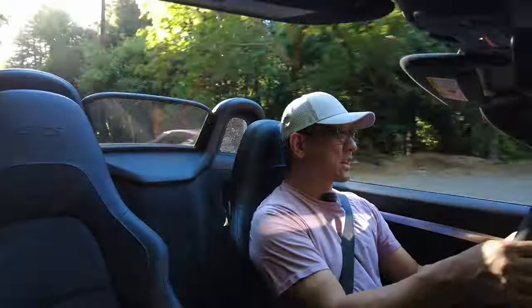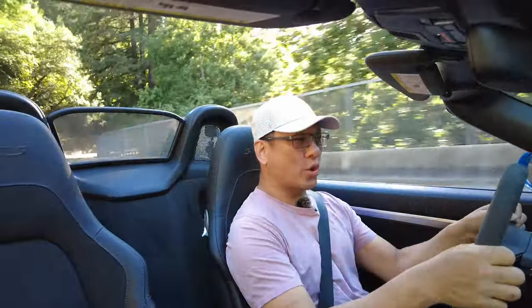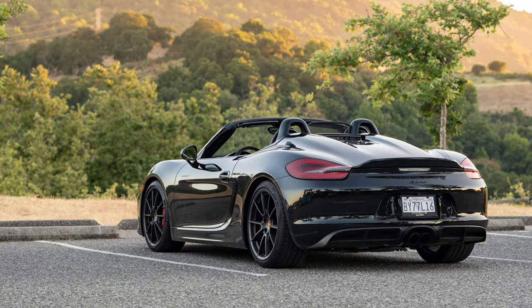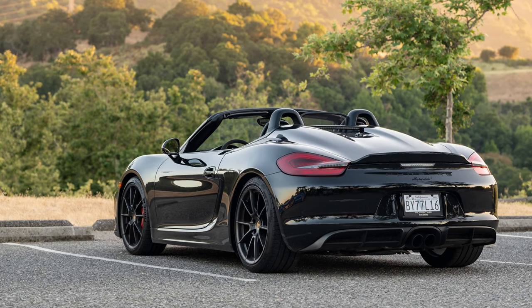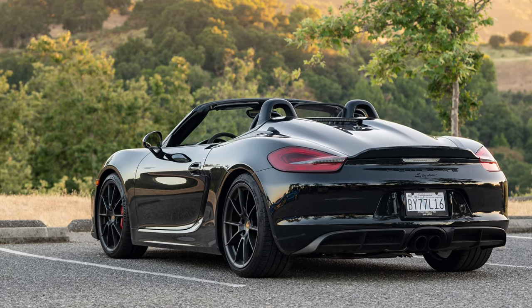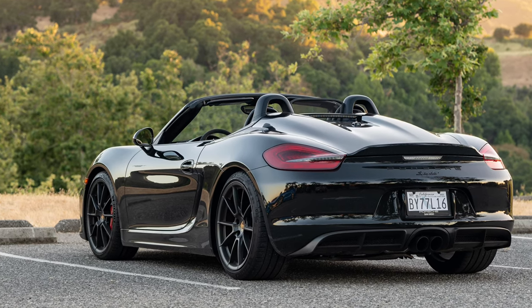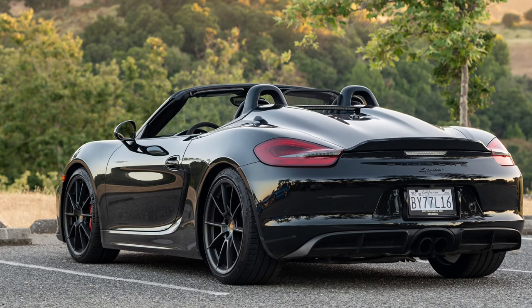This car has maybe slightly better damping, or could be just newer shocks. It rolls a little bit more, but doesn't bounce around as much in corners. Oh yeah, I forgot that the 718 GTS 4.0 does have Porsche Active Suspension Management, or PASM, which is the adjustable damping. The 981 Spyder has a fixed damping suspension, which makes it ride a little harsher.